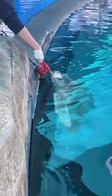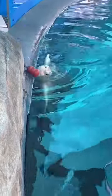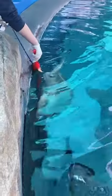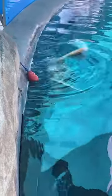He's an olive ridley sea turtle. And we have another olive ridley and a green sea turtle in other parts of the aquarium. That is so cool. Yeah, Theo here was actually rescued as an egg and has been a part of our aquarium since we opened in 1998. So he is over 20 years old. And his counterpart Lou lives in Tropical Reef.